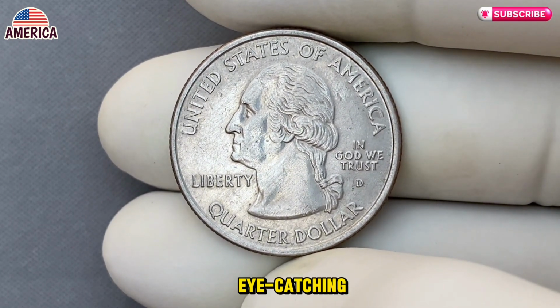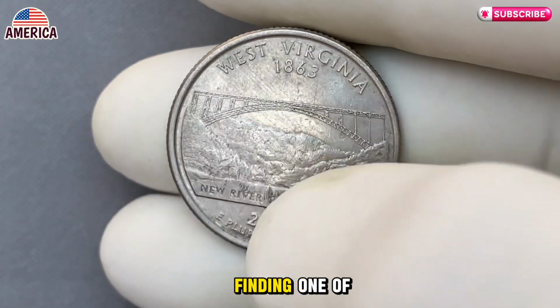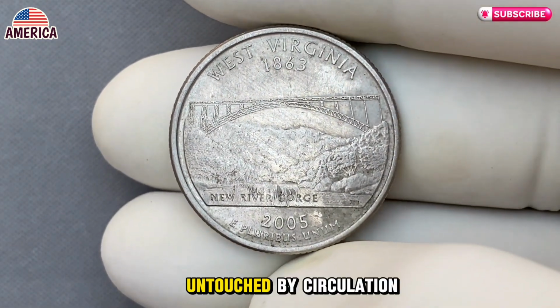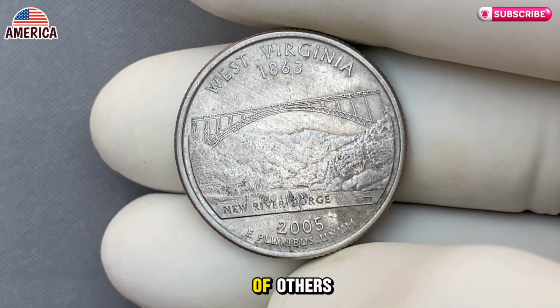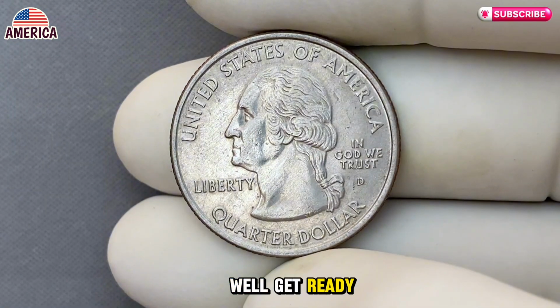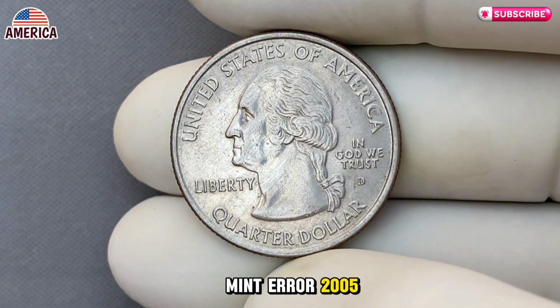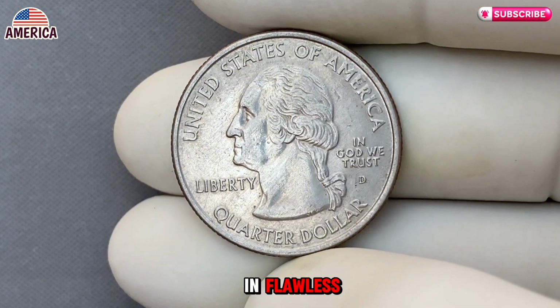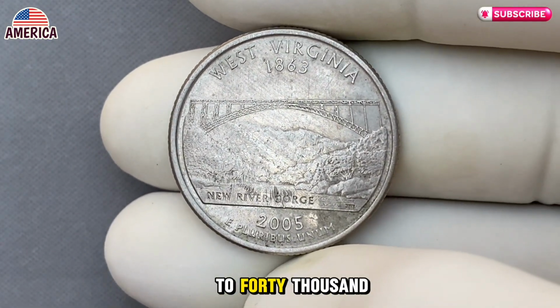They're rare, they're eye-catching, and they tell a story of a mistake-turned masterpiece. Imagine finding one of these rare gems, untouched by circulation, with a perfect mint error that sets it apart from millions of others. Sounds exciting, right? Well, get ready for the big reveal, because if you happen to own one of these rare, mint error 2005 West Virginia quarters in flawless, uncirculated condition, you could be looking at a coin valued at up to $40,000.